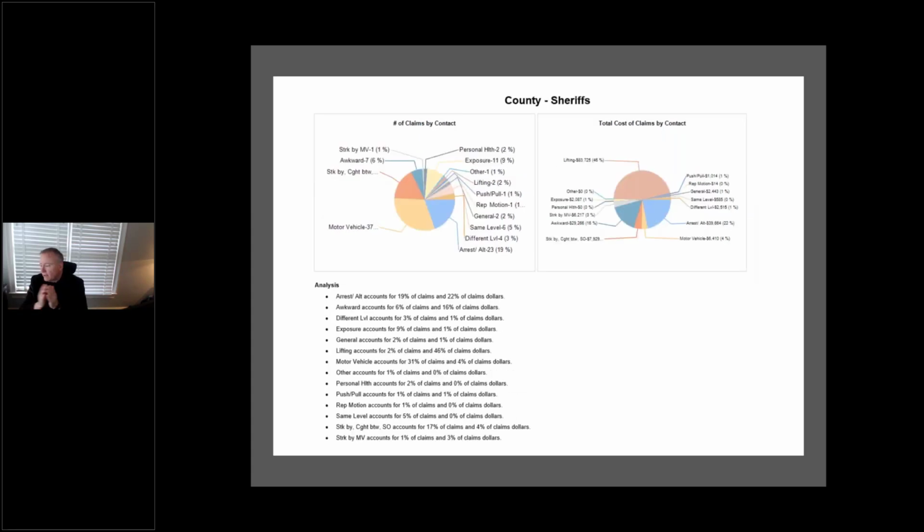The next piece, again, is a slide that really talks about where your claims and your analysis are. This is the sheriff's office of this particular county, and you can see these are workers' compensation claims. Motor vehicle number of claims is your biggest opportunity there. But if you go on to the costs, lifting is a big issue. Arrests and altercations are a big issue.